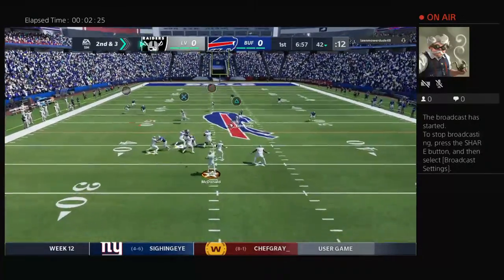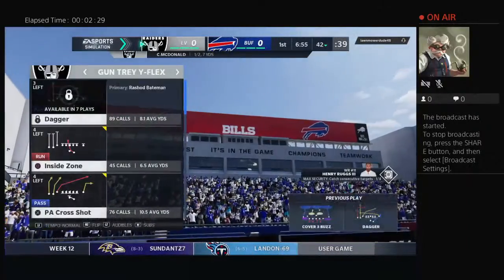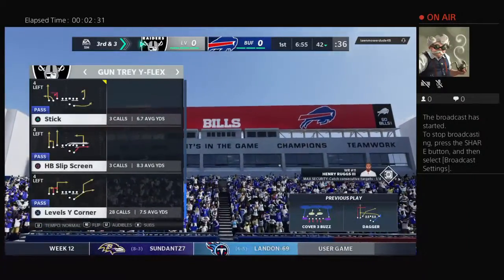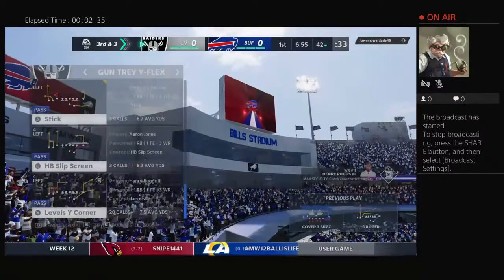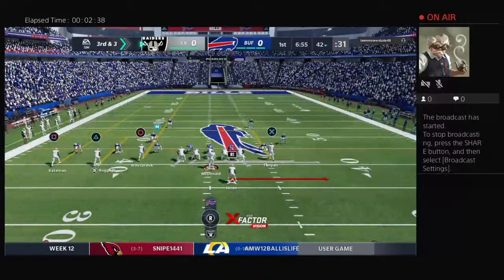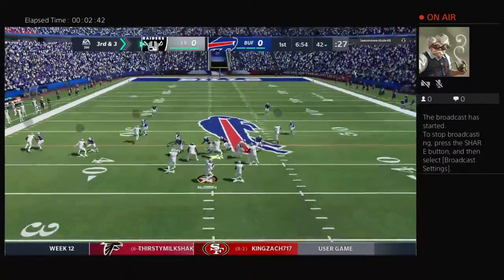Out of the gun, McDonald. And that'll be incomplete. Took a pretty good shot as he tried to pull that one in. Couldn't hang on, third down. Brandon, we saw these defenders flying to the football in their win last week, and nothing has changed. They're still moving around quickly and forcing incompletions.